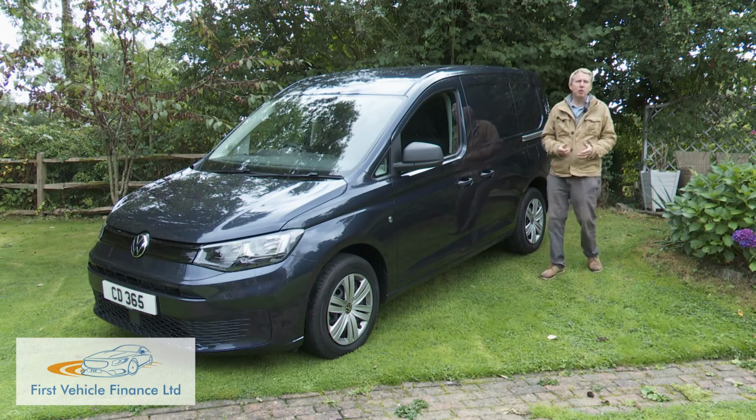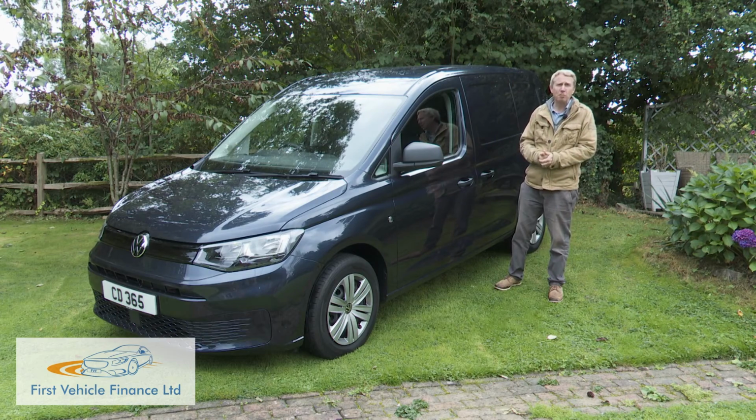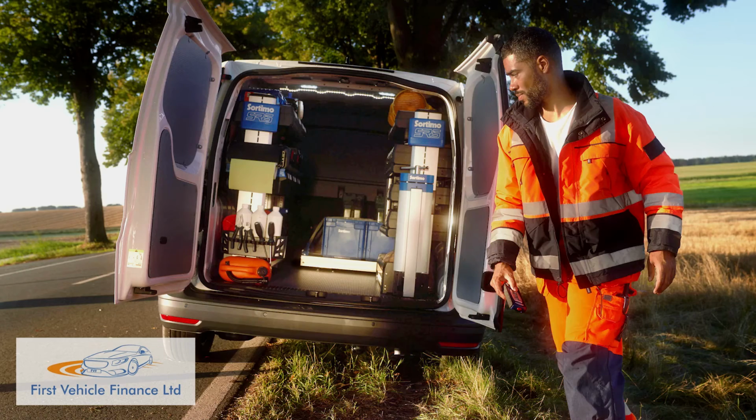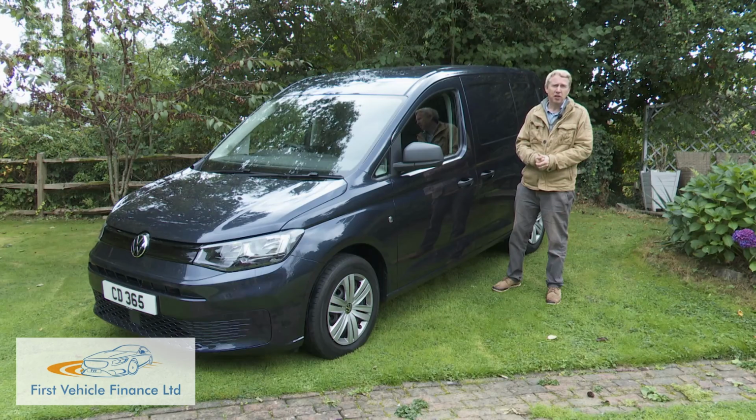And in summary, well, there are, it's true, bigger and more affordable vans than this one in the compact LCV sector. We reckon, though, that many business operators in this segment, much of the time, would still rather have a Caddy. And that really says it all.